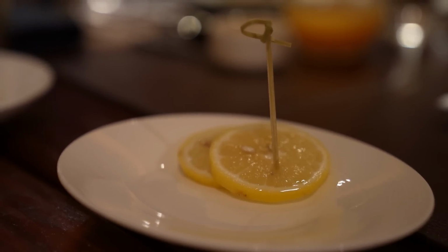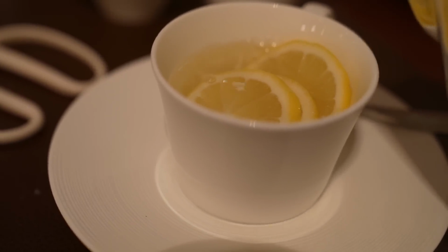As a part of our drinks package, in addition to the juices that we got, we also get a hot drink at the end. You can choose coffee, you can choose tea. I chose a lemon honey water. I can't drink coffee after like 2 p.m. because I wouldn't be able to sleep at night.